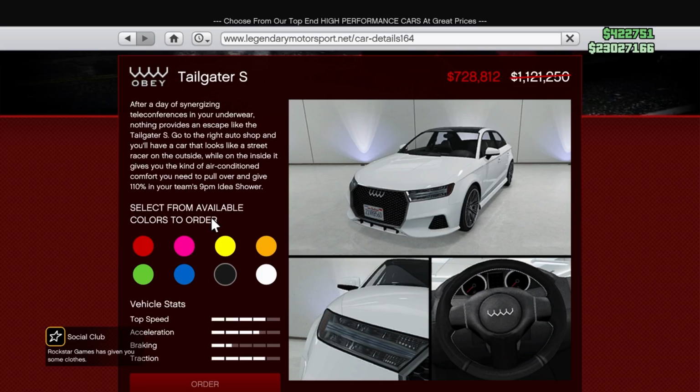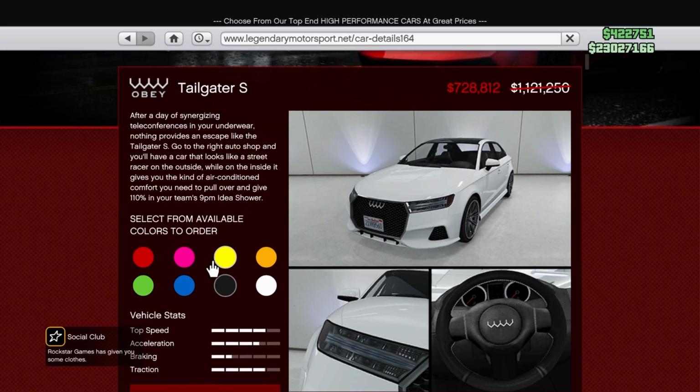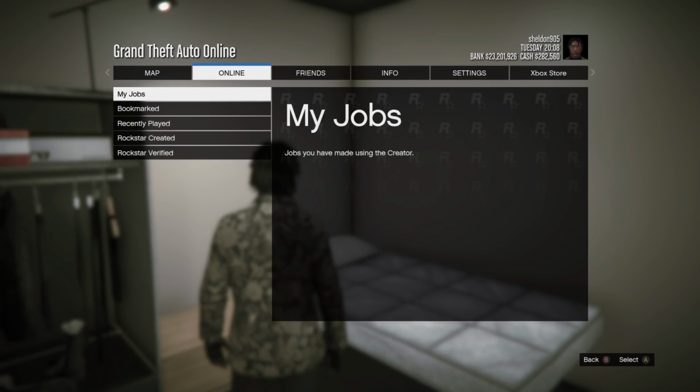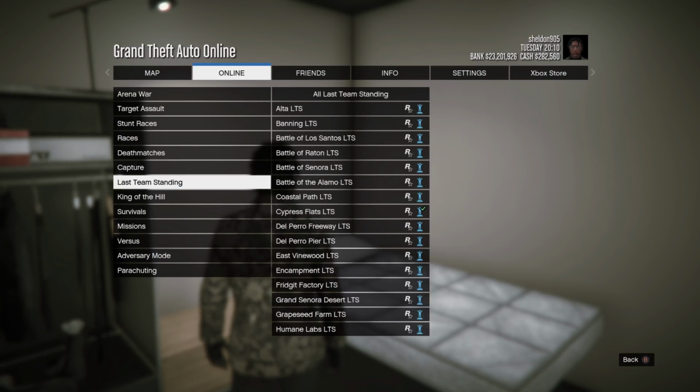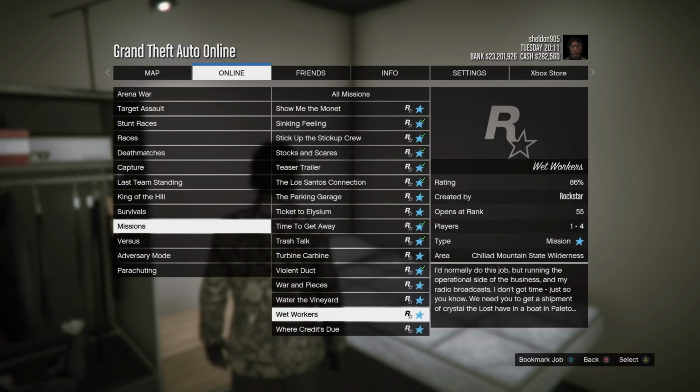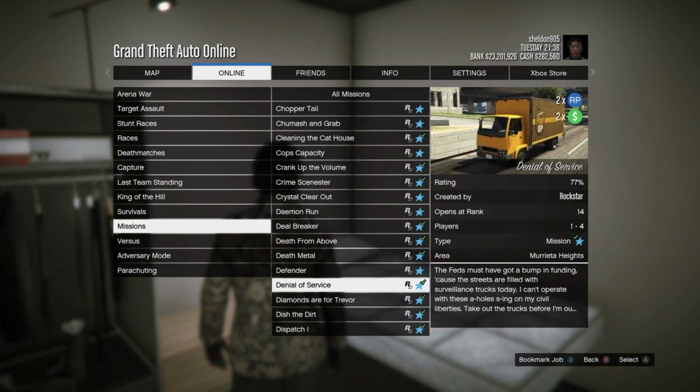So that will bring us into our money making methods for the week, and that includes our contact missions. And these contact missions are very specific. They're all related to Lester Crest, and they are 2 times money and RP. Now I will say I'm not a huge fan of doing contact missions in most cases unless they're very specific contact missions, but I will say I did complete one of them, and one of them was Denial of Service, and it wasn't too bad.